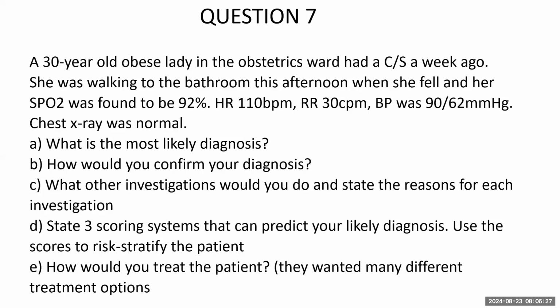If your patient now deteriorates, you now go ahead to do a rescue thrombolysis for the patient, where you want to use your recombinant tissue plasminogen activator. You give that to your patient. But they ask for different treatment options. That's why I brought up that you can also use fondaparinux.